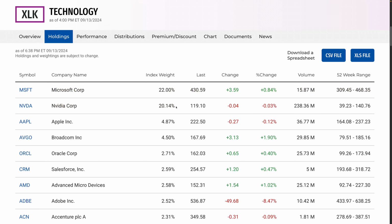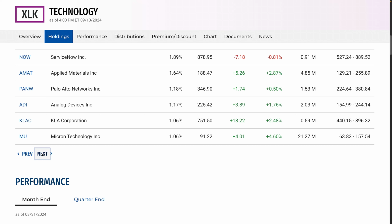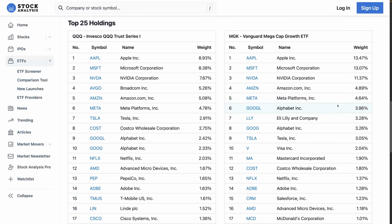So it's doing well now that these stocks are doing well. But if these stocks start to do poorly, the performance is going to tank, and it's going to be probably the worst performer. Apple's also about 5%, and it's performed well. And you've got a lot of tech here. So Adobe, Cisco, just a lot of tech, and 67 stocks.